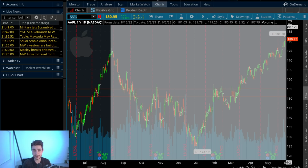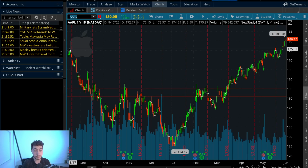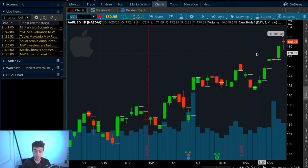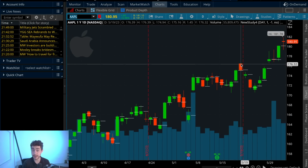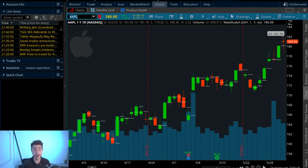Now, here's what I think we are potentially setting up for. You could see right here, Apple's 52-week highs were towards this 175 level. The first time Apple tested that 175 towards those 52-week high levels, that's where we saw a nice bull trap. That's where it finally had a nice pullback back towards support, right? So I personally think, and I would personally be interested in doing the same with SPY.